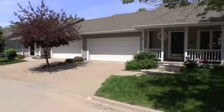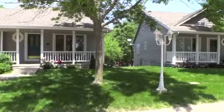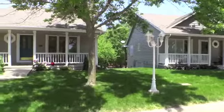Welcome to 1122 Southeast Mallard Creek Drive, Ankeny. This beautiful townhome has a walkout lower level and is located in a quiet community.